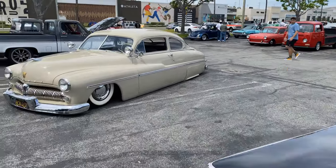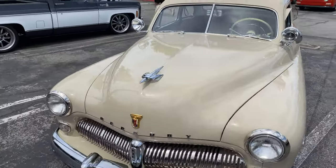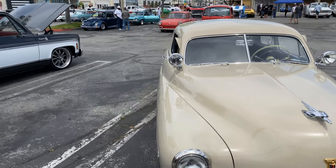Here's a beautiful Merc as well, completely laid out. I'm walking back to my truck and we're gonna go get some lunch. Quarantine Cruise number 27 is in the bag.